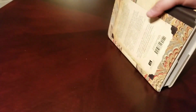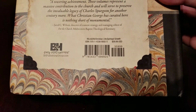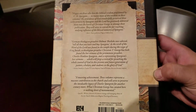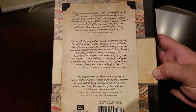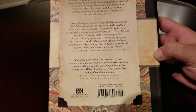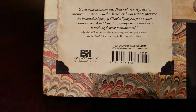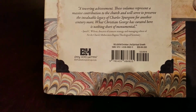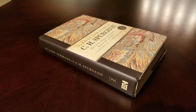If you look on the back, I'll do this in both reviews, you can see the ISBN. If you want to pause it, I'll pull this back so you can pause that and read those little commendations and whatnot. Again, it's from B&H Publishing Group, and their parent company is Lifeway, like I said. So just another shout out to them. Thanks for sending this to me to review. I'm part of their little blogger group.